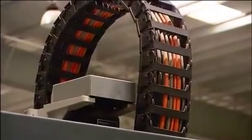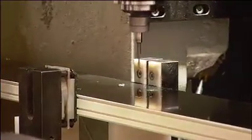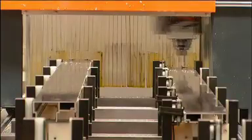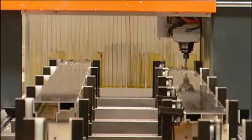The machine has 4 stations, allowing 2 profiles to be machined, whilst the other 2 profiles are being removed and replaced with new sections. Drilling and notching operations are done flawlessly with tolerances under 0.5 of a millimetre.